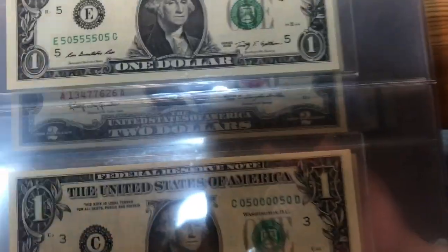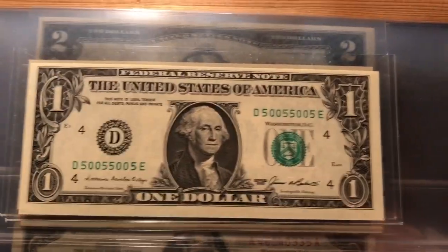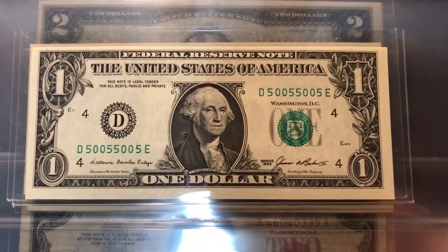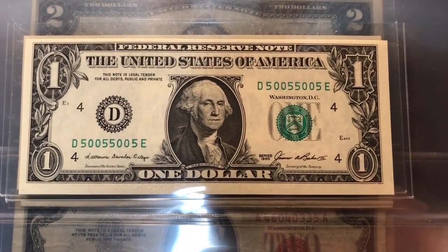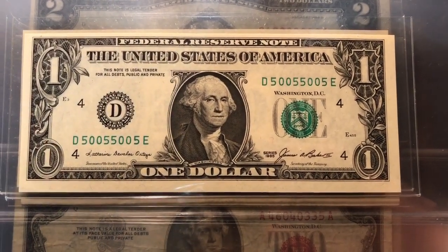As you can see, I put together a 5s and 0s set, specifically of radars. I'm trying to put together the 14 different combinations of all 0s and 5s radars. So I've got about 6 of them.